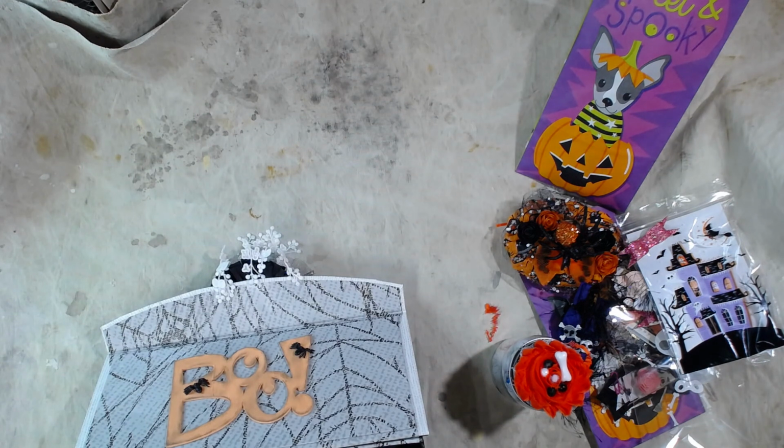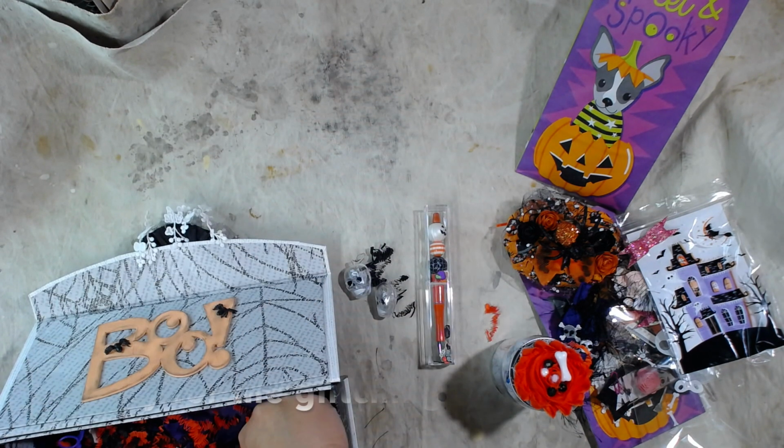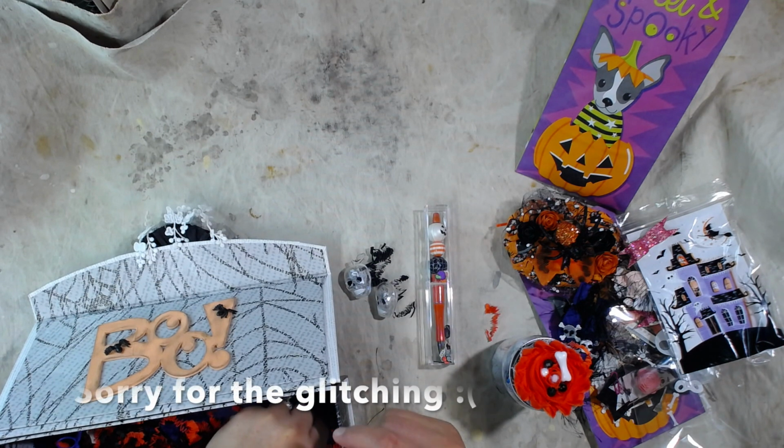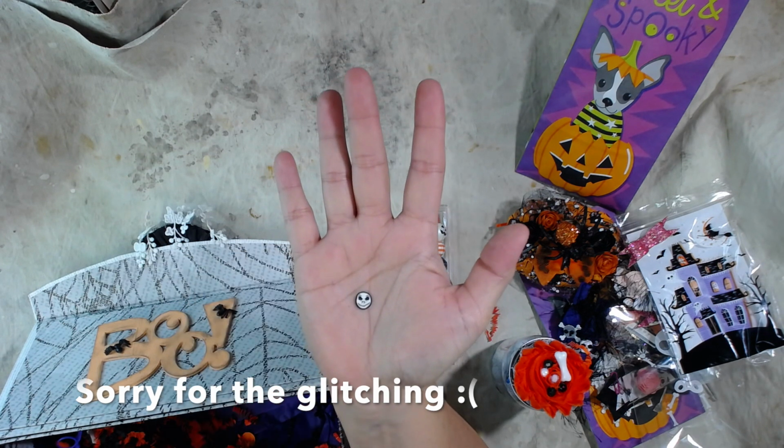Okay, let me just move this forward. There's more in here. What the heck? Oh my gosh, there's a pen and little skulls. Oh my gosh. There's more, you guys. This confetti is adorable, and it has Jack in it. Look at little Jack Skellington's face.